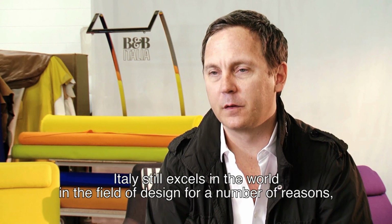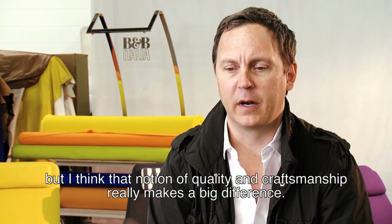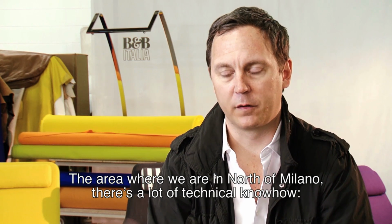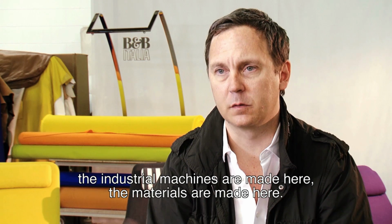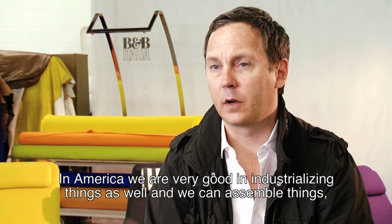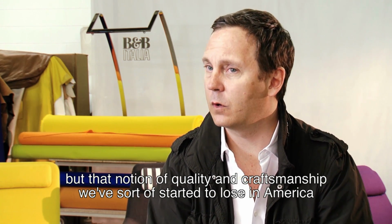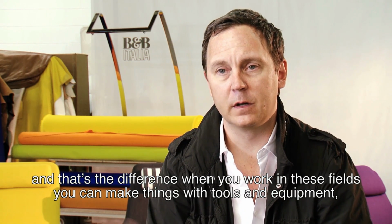Italy still excels in the world in the field of design for a number of reasons. But I think that notion of quality and craftsmanship really makes a big difference. The area we're in, north of Milano, there's a lot of technical know-how. The industrial machines are made here, the materials are made here. In America, we're very good at industrializing things as well, and we can assemble things. But that notion of quality and craftsmanship, we've sort of started to lose in America. And that's the difference when you work in these fields.